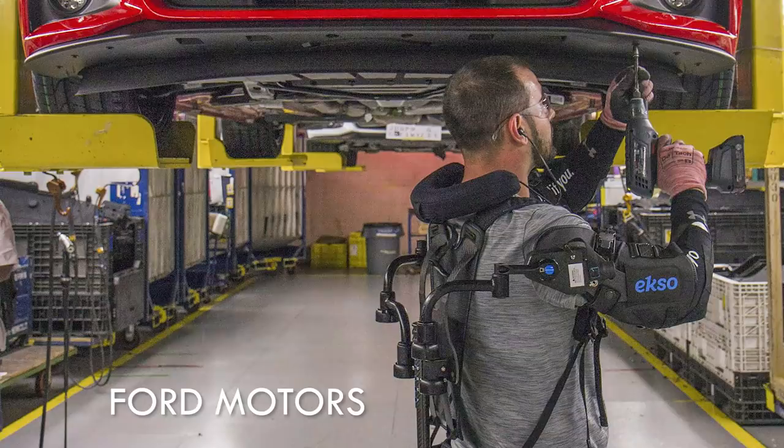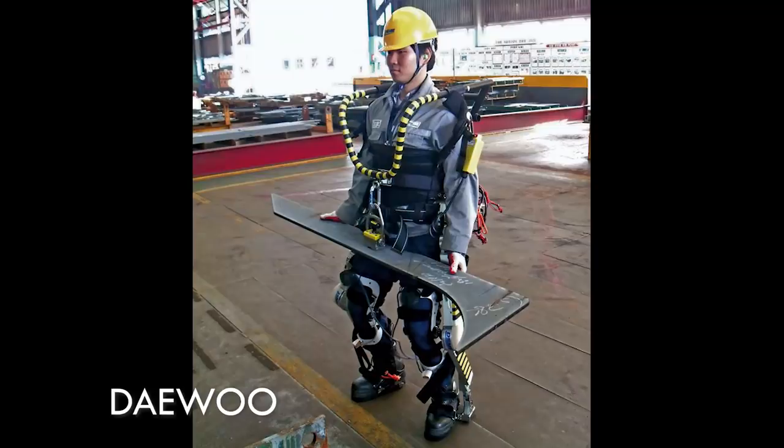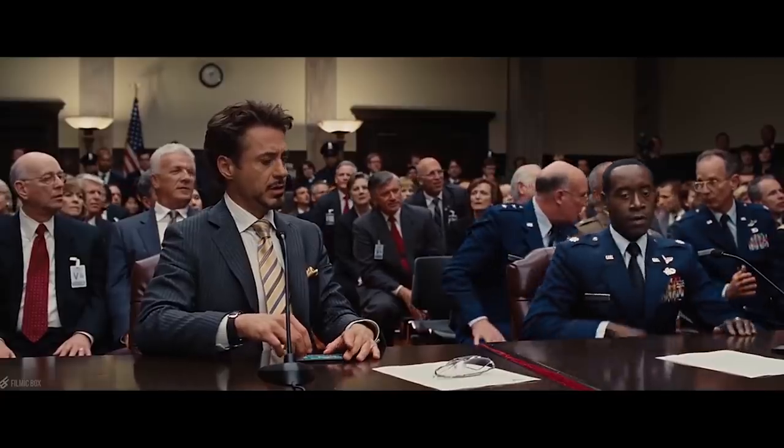As a matter of fact, a much smaller version of Ripley's power loader is being used already in factories in Korea. Just South Korea. The North Korean ones keep on killing the operators. I believe that's North Korea.